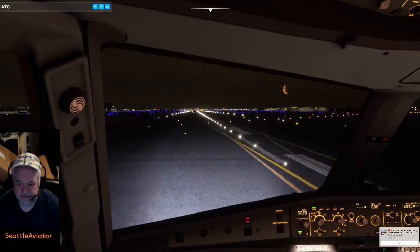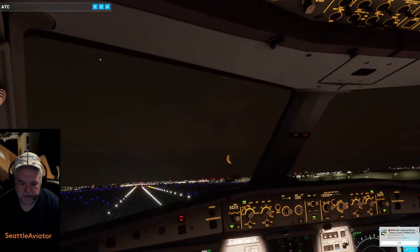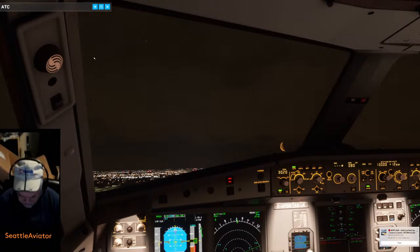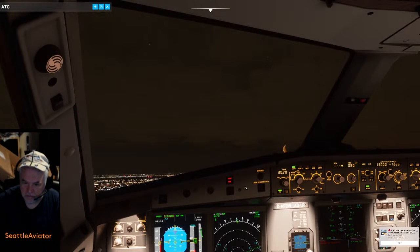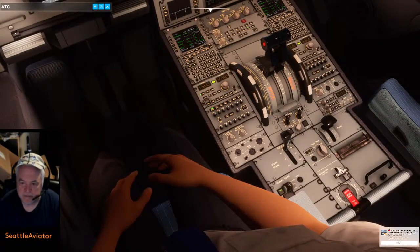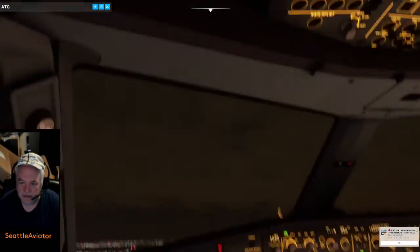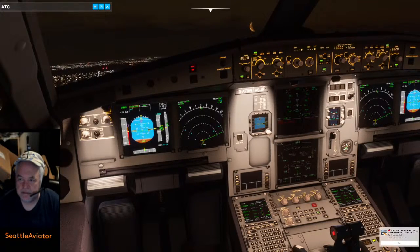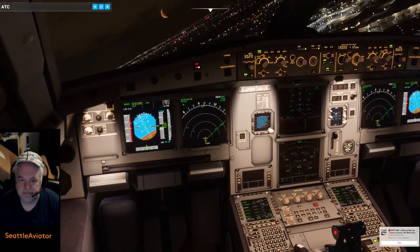V1. Rotate. Positive climb. Gear up. Gear up. Flaps 1. Speed check. Victor Tango 43, contact Vancouver departure on 132.3. Flaps clear 1. Flap 0. Speed check. Flaps 0.